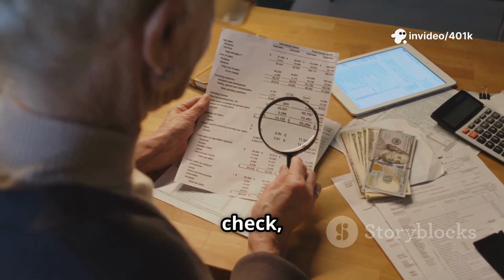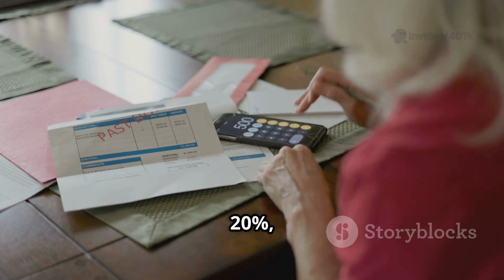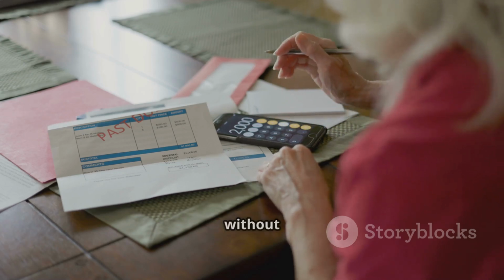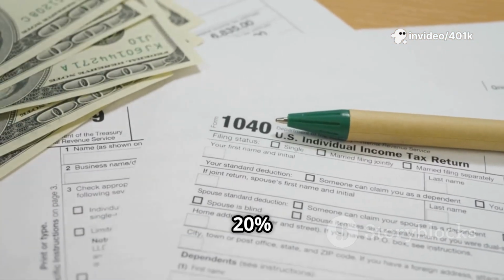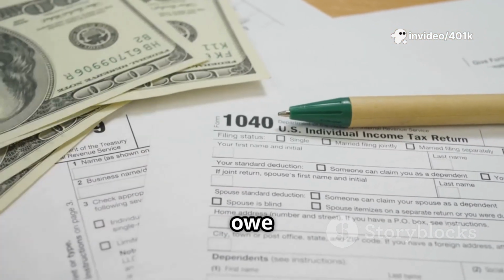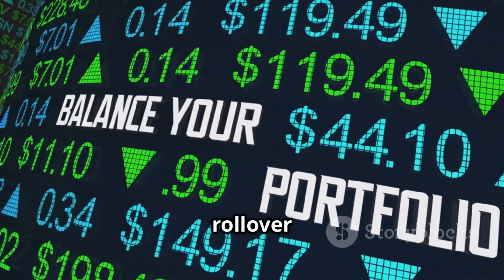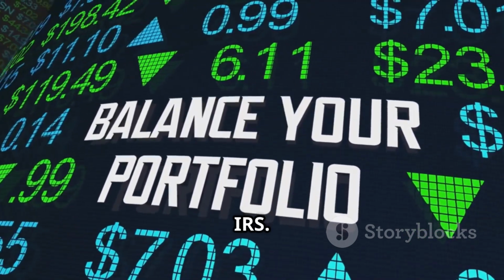Let's wrap this section with a word of caution. Indirect rollovers are risky. If a participant like Kevin receives a check, he has 60 days to roll it over. But the plan already withheld 20%. So Kevin must add that 20% from his own pocket to complete the rollover without tax consequences. If he fails to do that, the withheld 20% becomes taxable, and Kevin may owe even more when he files. Moral of the story? Always recommend a direct rollover when possible. It's cleaner, faster, and doesn't tempt fate, or the IRS.